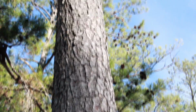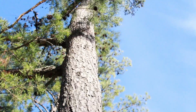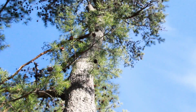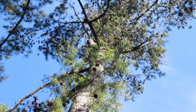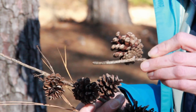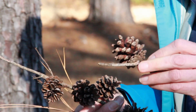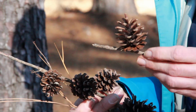Shortleaf pine is really easier to identify than some of the other southern pines. It does have a very small cone. It has cones that sit right on the base. The base of the cone sits right on the stem, so it has no real stem that makes it stick up from the actual branch of the tree.